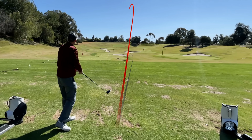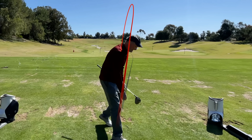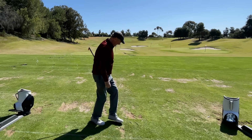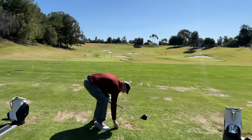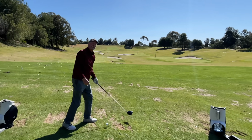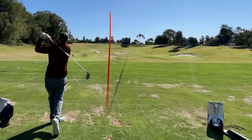Really good. High draw. And that was a bit off the toe, but I guarantee the club head speed was faster there. Because the faster you try to swing, if you just think athletically, your hands are getting higher kind of on their own. So good.